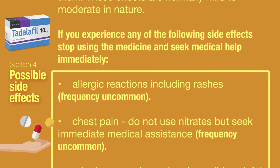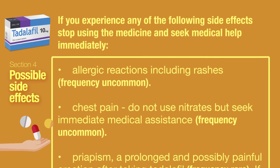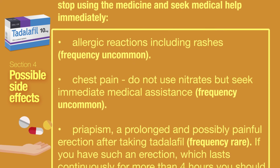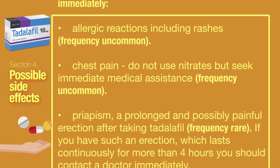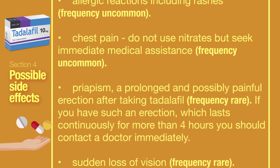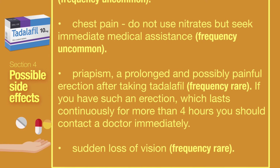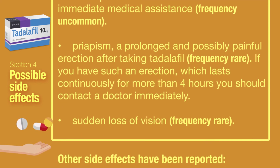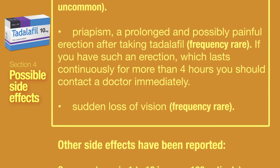Allergic reactions including rashes, frequency uncommon. Chest pain, do not use nitrates but seek immediate medical assistance, frequency uncommon. Priapism, a prolonged and possibly painful erection after taking Tadalafil, frequency rare. If you have such an erection, which lasts continuously for more than 4 hours, you should contact a doctor immediately. Sudden loss of vision, frequency rare.